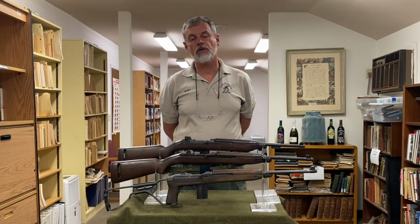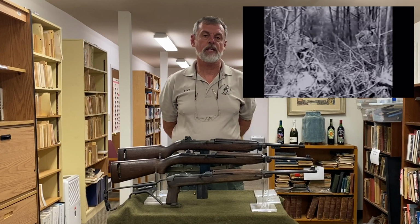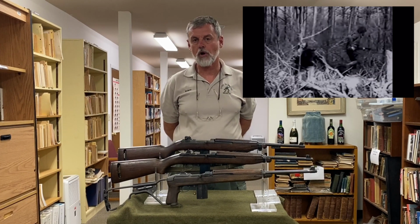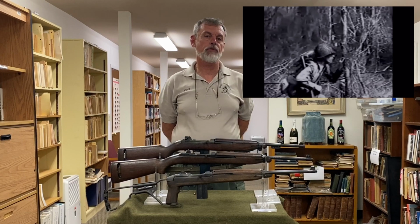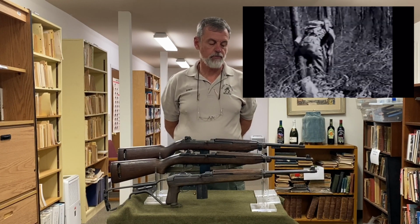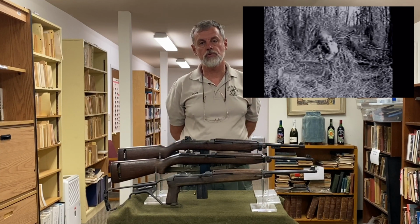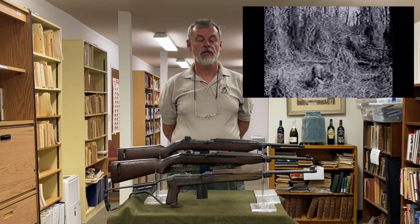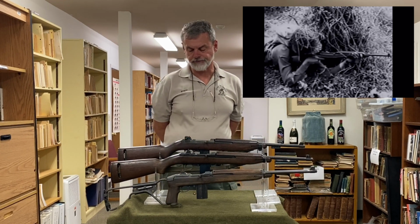In the 1930s, the infantry committee decided that they needed a lightweight rifle or carbine for soldiers that didn't necessarily need to carry a full rifle. And so they put out the specifications and asked for manufacturers to provide samples. Several of them did, but the Army was not happy with any of them.